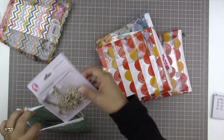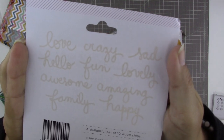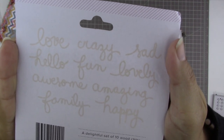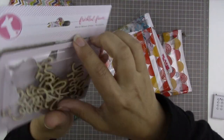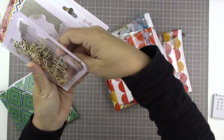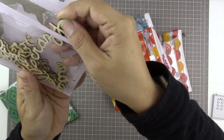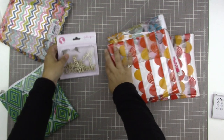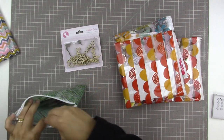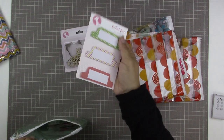That's what came in this one, and I'm not going to go through and show all the repetition of things, but this is the other set of wood veneers. So it's more of a loopy font, and those are the words that come in it. And I did open it up to take a look at it. It's your standard wood veneers. They're very pretty. So this one comes with that. And again, that same set of tabs.